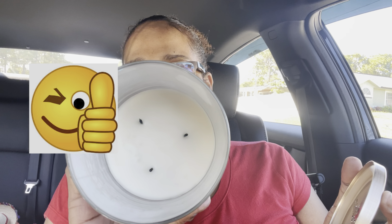Next, I have Lakeside Morning, and this is a White Barn. The fragrance notes are crisp autumn air, white driftwood, a hint of green apple with essential oils. That's how it looks. Beautiful jar. Beautiful burn. Love this. I do have backups and I would repurchase. So that's a yes.